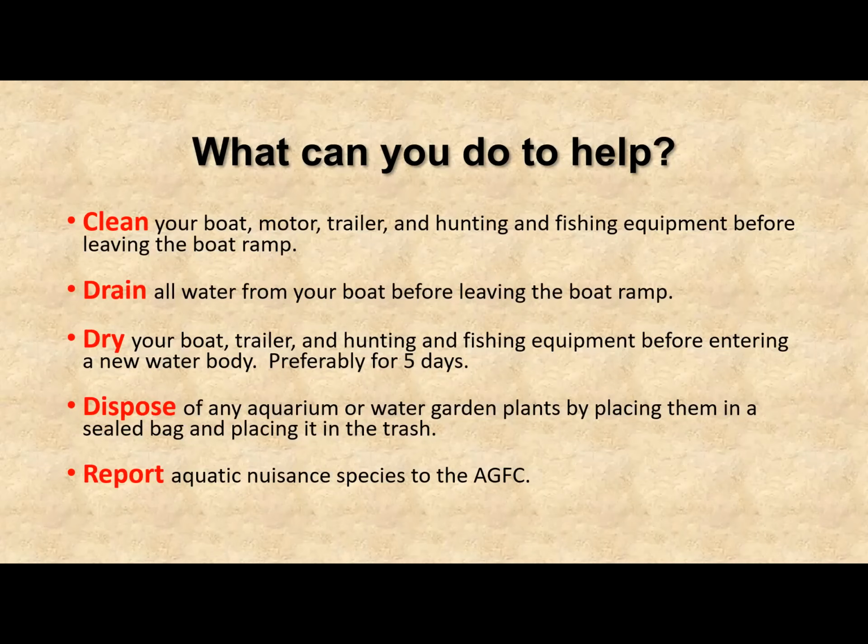Drain all the water from your boat. There can be plant fragments and seeds in the water that's in the bilge area of your boat or in your live well, so please drain all the water. It's also state law now that you have to remove all plugs before leaving the water body. And then let all of your equipment dry, preferably for up to 5 days, but at least try to let it dry as best as possible, and that will help desiccate any plants that are trying to hitch a ride on your equipment.